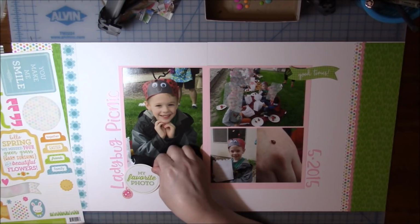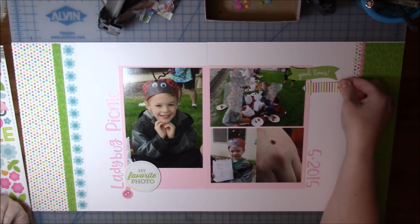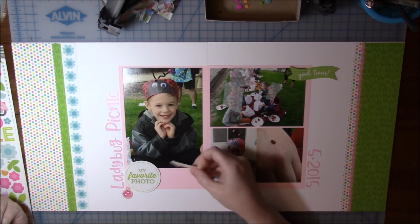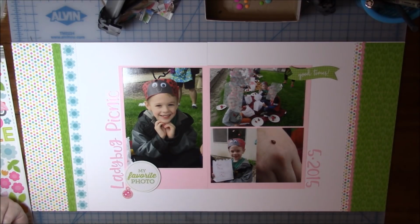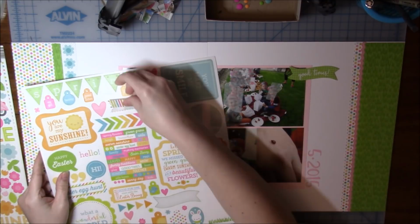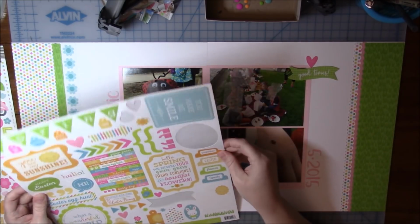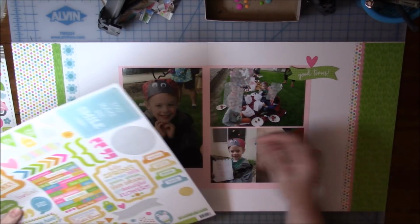I think I mentioned that I did my journaling at home, and so when I got home I just typed up a little bit of journaling on some white cardstock and cut it in strips and placed it underneath the photo, right where you can see me working with the arrow right now. So I tried to put the arrow down, but right now it's not going to work. And then there's not a whole lot of stickers on here that I'm really too crazy about or really that will go.